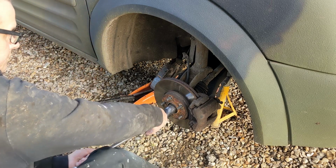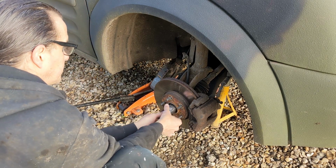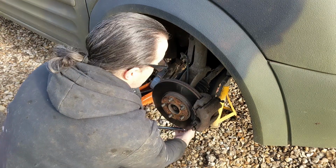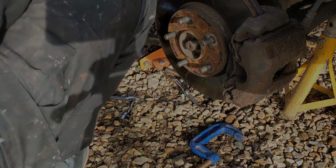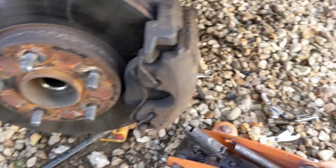I got my parts order in a few days later, so got to work on the driveshaft. The axle nut came off easy. The bottom ball joint, not so much. It was a pretty epic battle, as you can see from all the tools here, but I won in the end.